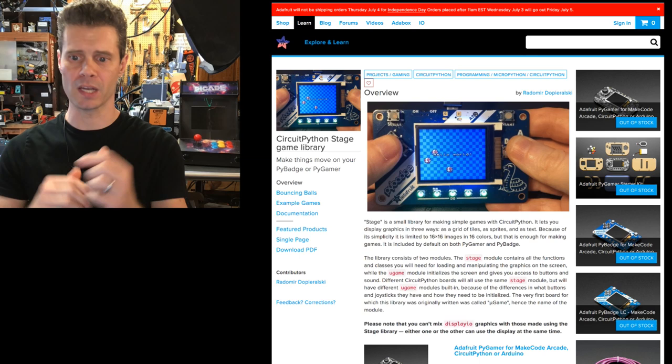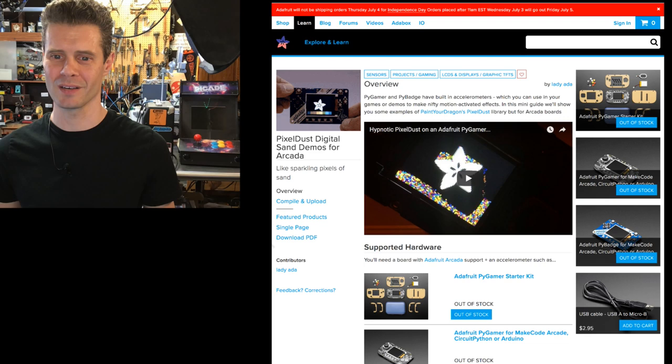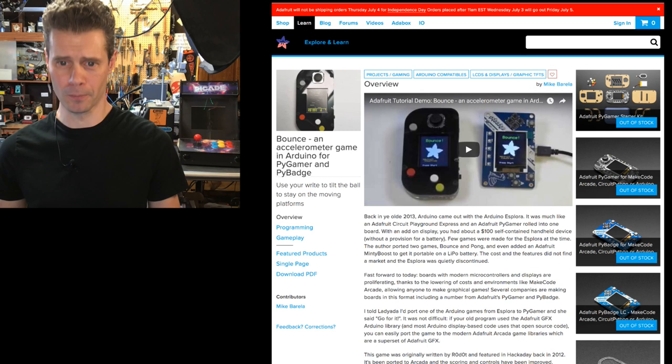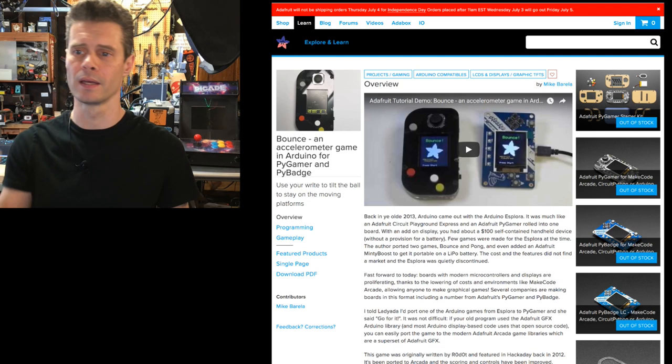And here's a cool one. Brent Rebell ported over a cursor library so that you can see a big cursor on screen, which is super cool. And of course, some crazy demos of how fast this chip is and how fast we can get the display to respond using this little sand demo. Here's a cool one that Mike Barella ported over of a jumpy, bouncy game. I forget what the name was. There was one on iPhone I played a lot, but Jumpy Bounce, we'll call it. And it's also an accelerometer-based one, so you can play it by just tilting the phone, or in this case, the PyGamer.